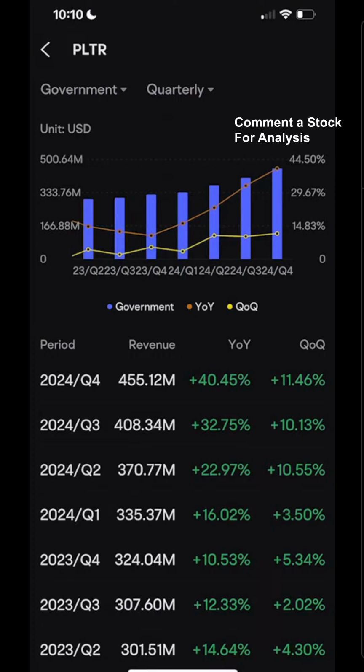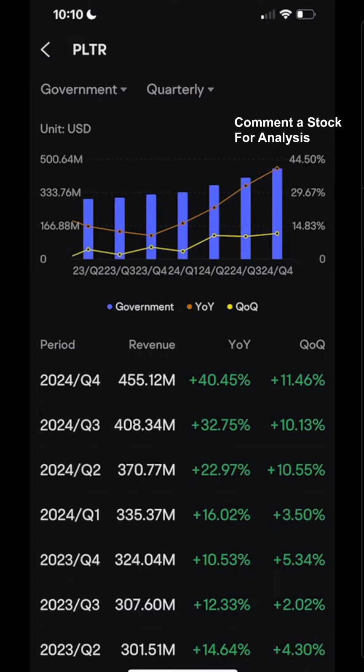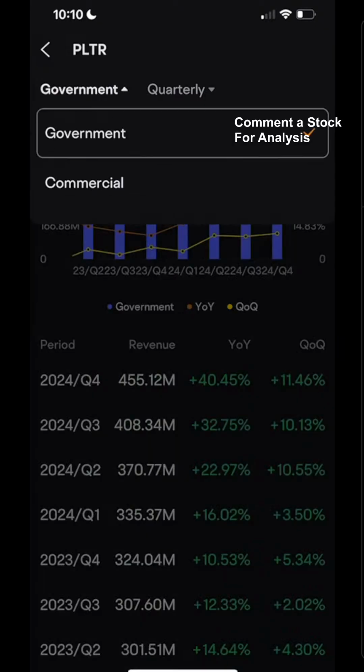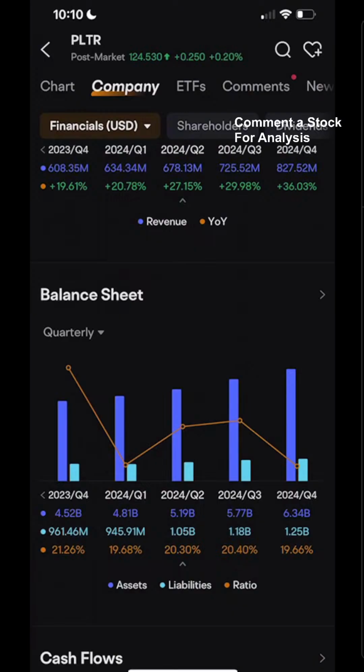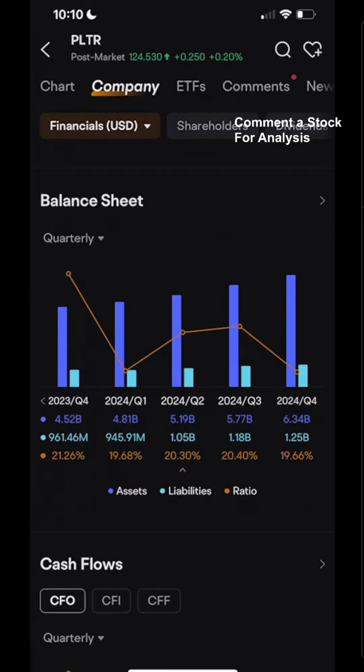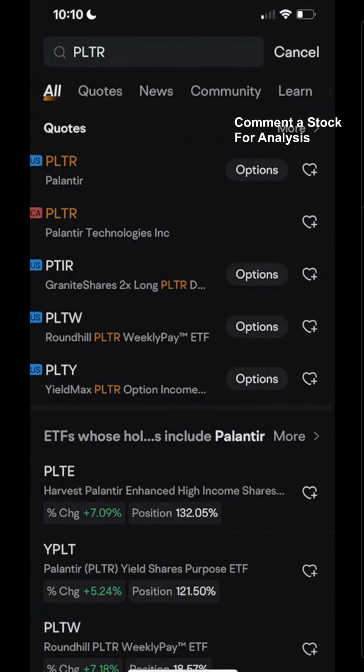I mean, look at the government revenue. You know, a lot of police stations use Palantir. It's up 41% year over year. So incredible government growth. Just incredible growth here. The commercial revenue is up 31%. And they have no debt. Palantir's a debt-free company with, let's see, 5.3 billion of cash. I mean, like a cash cow right there.